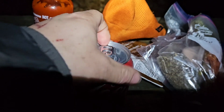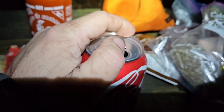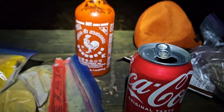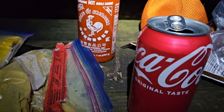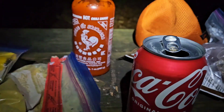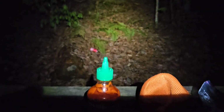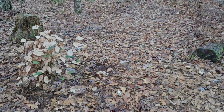So, that Coke I found. Oh, that's the stuff. Generally, I don't like it when people leave food out in the woods because animals can get into it. But in this case, I'm okay with it. Thank you to whoever left this Coke for me. I am going to drink it and appreciate it.